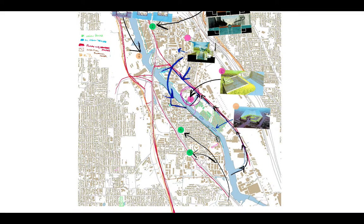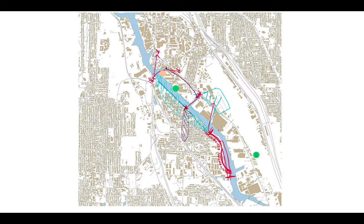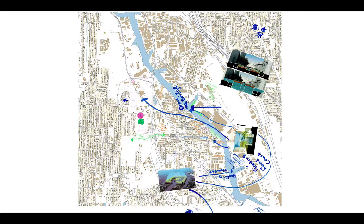In this first student map, it is worth pointing out the location that the Floodable Park prototype was proposed. In the second student map, connection across the river was really emphasized. The students who created the third map were interested in locating places to implement floating structures.